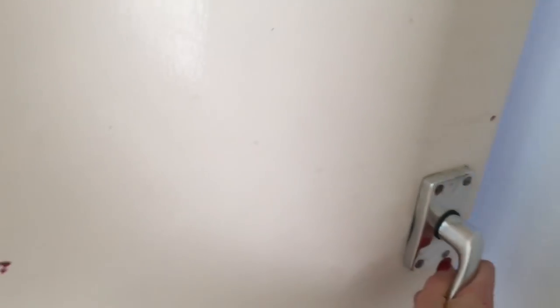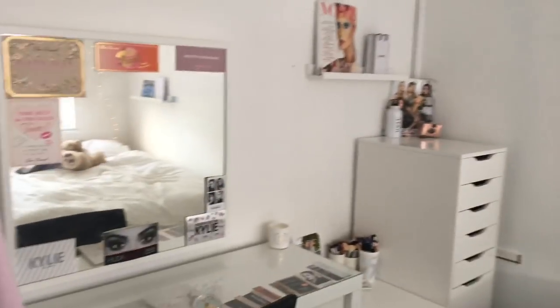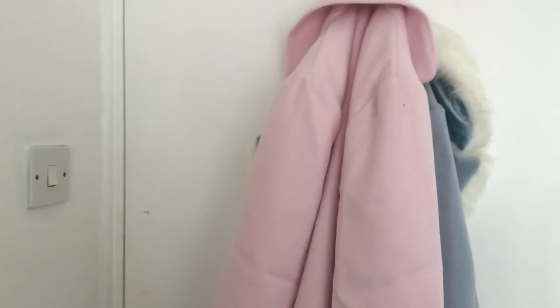Let's open it. So first of all, this is an overview of my room. This is just a really quick overview. So I'm going to start here because this is the back of my door.